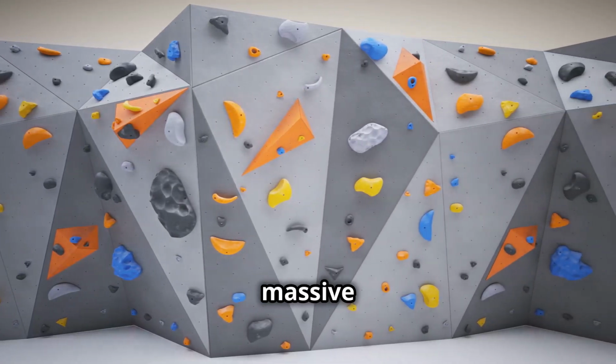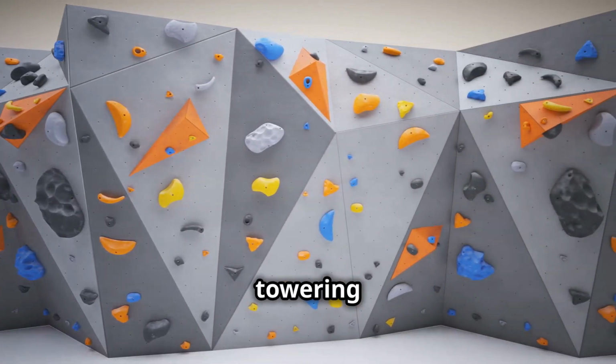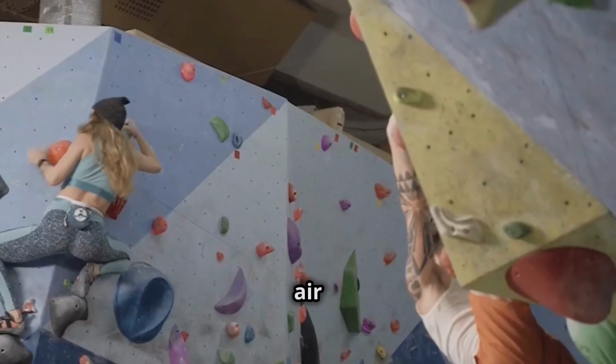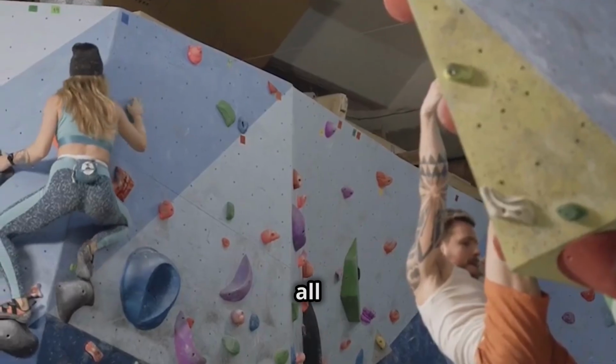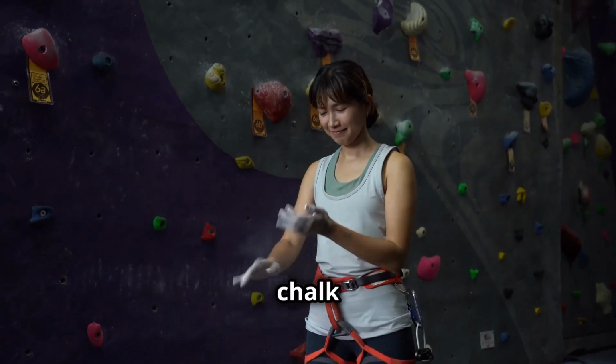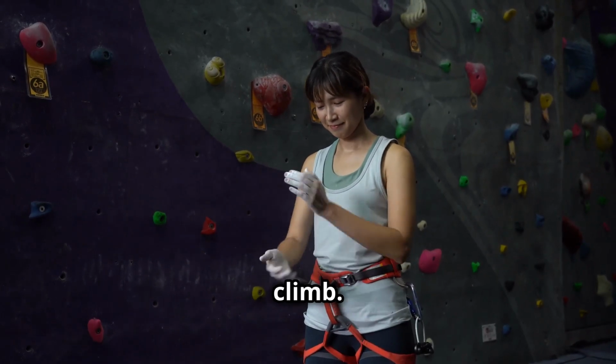You walk into a massive indoor climbing gym, the walls towering above you, covered in colorful handholds and footholds. The air buzzes with energy as climbers of all levels navigate the challenging routes. You strap on your harness, chalk up your hands, and get ready to climb.